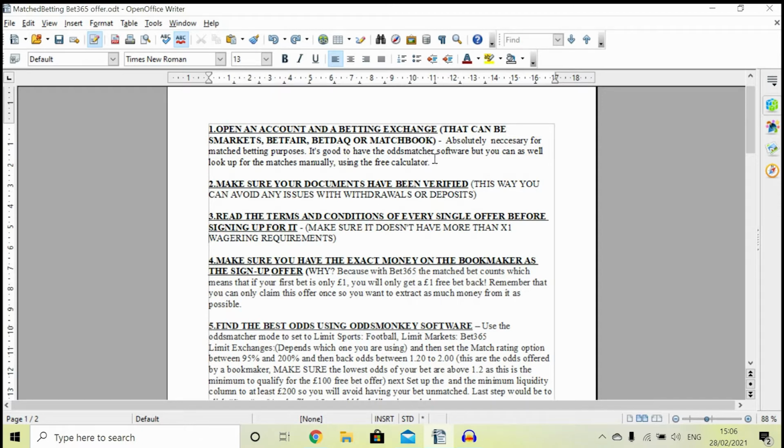So first of all, it should be obvious by now, you should open an account with a bookmaker and have a betting exchange set up as well. As you can read, that can be Smarkets, Betfair, Betdaq or Matchbook, because those four are the main exchanges, and they are absolutely necessary for match betting purposes.